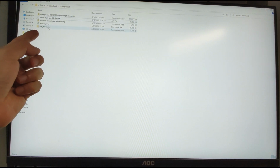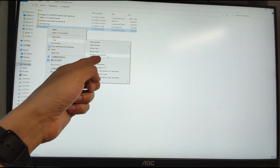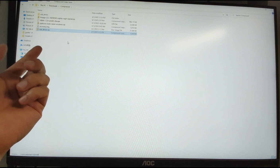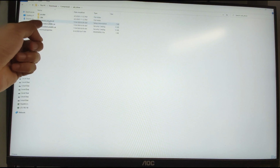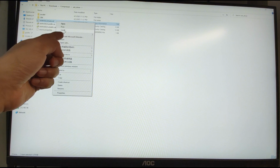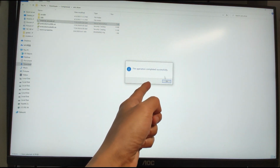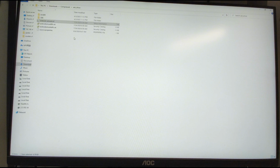We right click this USB driver and extract this zip file. You can use your 7-zip or the Windows internal zip. Unzip this file here, double click the USB driver, and you see the Android Win USB INF. This is a driver file. You just need to right click and install. Install the driver, Android Win USB install, and click yes. The operation completed successfully. We need to install this USB driver, otherwise your PC cannot recognize your phone.